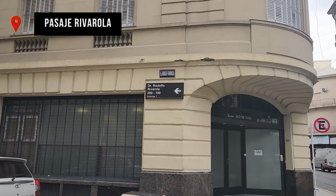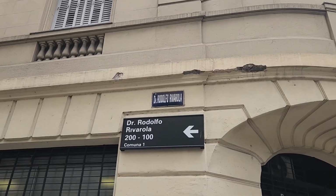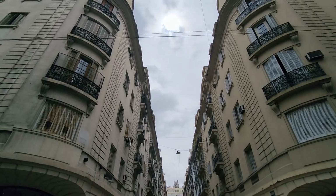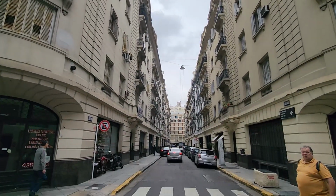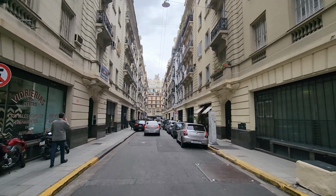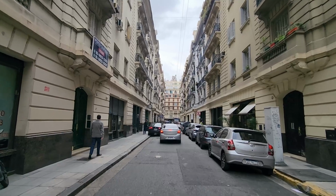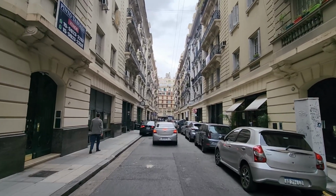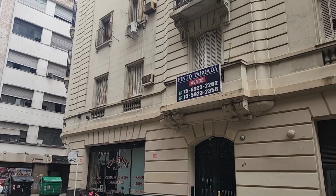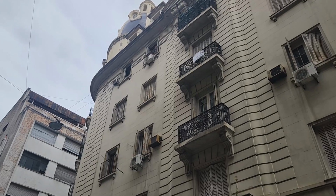One of my favorite streets in Buenos Aires, Pasaje Rivarola, a street so unique that I always dream of living in one of its apartments. What makes this one-block street special? Perfect symmetry. Each side is a mirror image of the other, creating an almost surreal effect. As you walk, you immerse yourself in a world of balance and order. It feels like something straight out of a Borges short story.